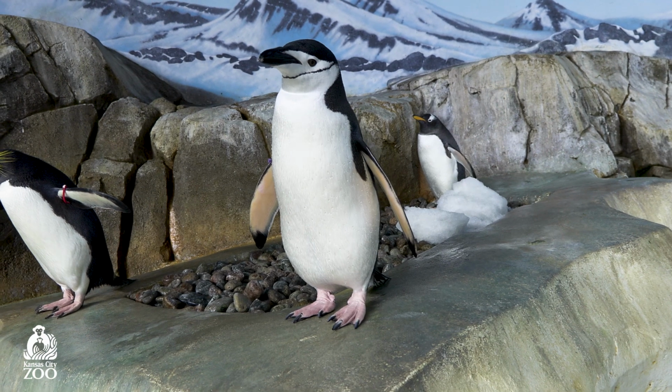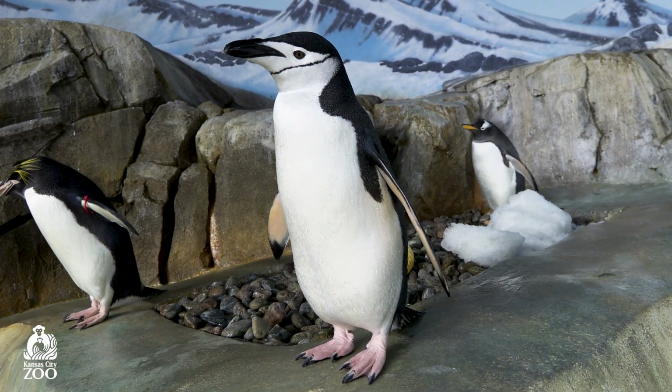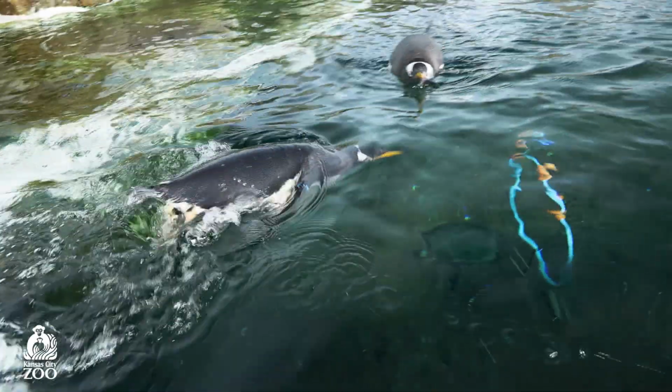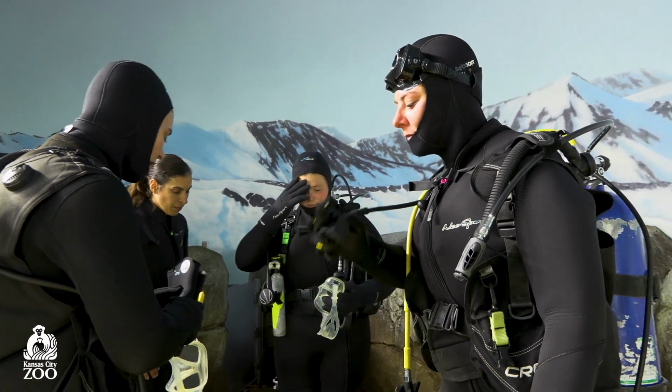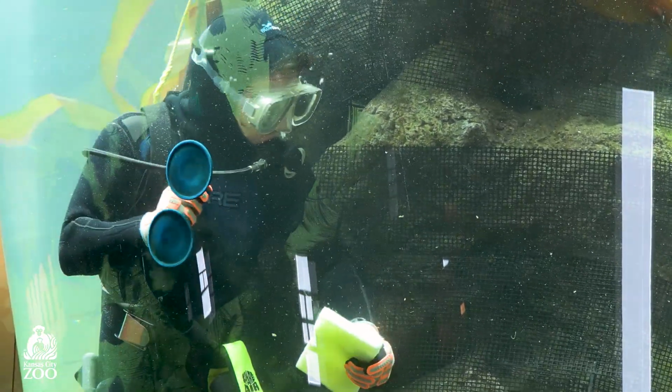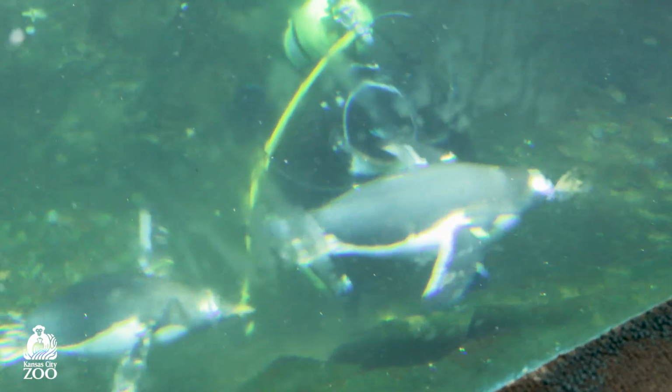And we are on the cold penguin exhibit right now, and we are going to dive the cold penguin pool today. So a big part of our job is diving. We probably dive the cold penguin pool the most. We also dive our polar bear pool, our sea lion pool, and also our warm penguin pool as well. There is quite a process to diving.